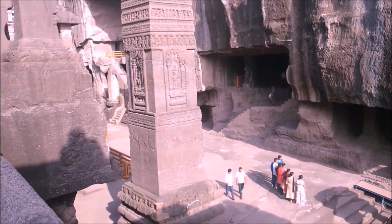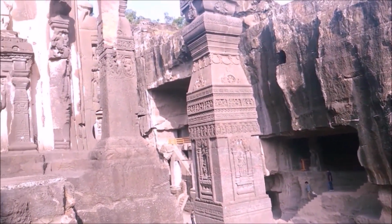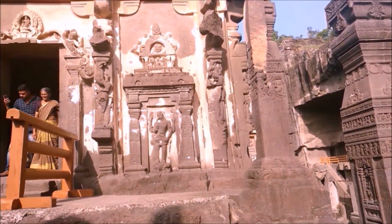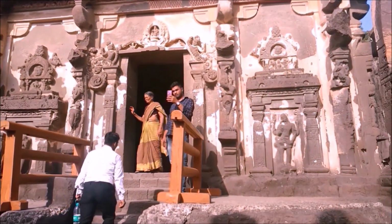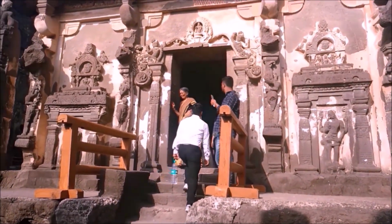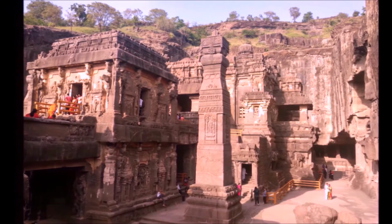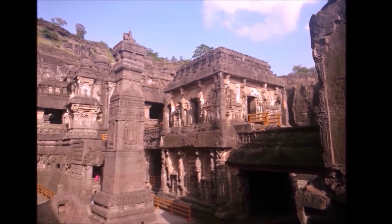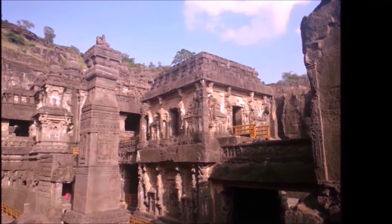Major work went on during the reign of King Krishna I. And later, the improvements and additions went on under several reigns of Rashtrakuta rulers.